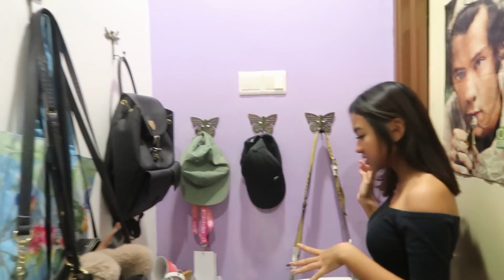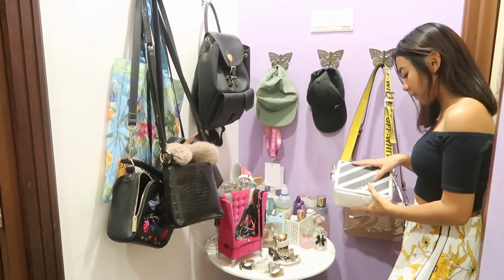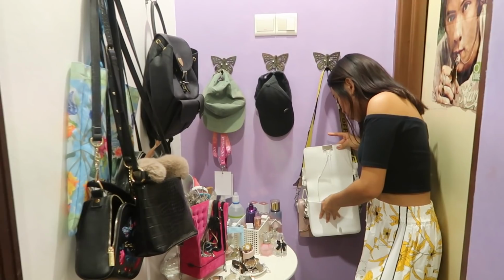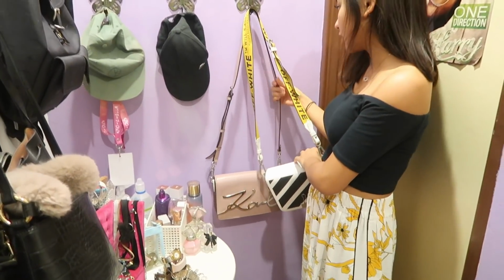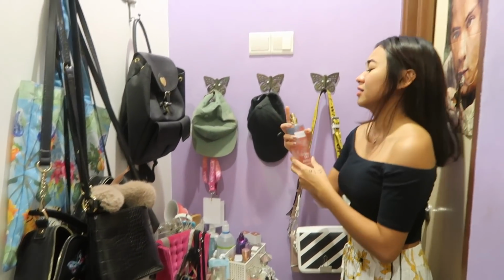So here are my slightly more high-end, bougie bags. The off-white bag which I use, and I might want to sell it off soon because I don't really use it anymore. And then I have this Karl Lagerfeld bag which is a really nice leather. I really like it. And then I have some perfume.